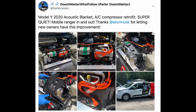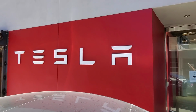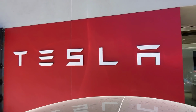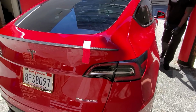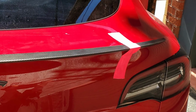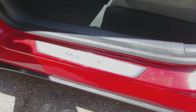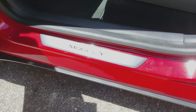And since Tesla's doing a retrofit for the AC compressor acoustic blanket, I decided to schedule another appointment and list out all the issues. When I picked up the car the following week, they did not replace the spoiler. Instead, they put new glue on the corner and it was taped to the car. The door seal plate is actually brand new, but it's misaligned or not within spec.